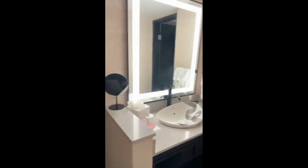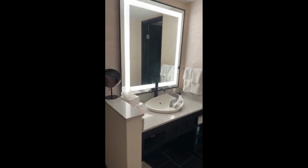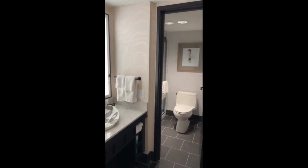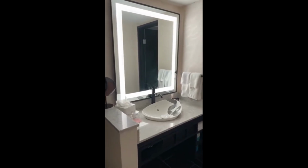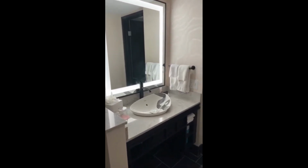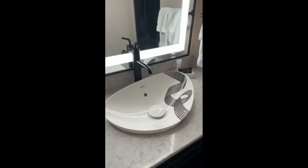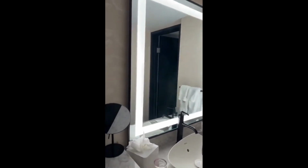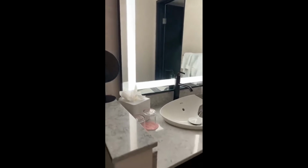All right, our next stop is going to be the bathroom. Look at that funky sink. I love this bathroom because it is separated, so you've got the toilet and the shower in one room with the sink in this section, so two people can get ready at the same time. Very cool design of the sink. I also like that it's very well lit for us doing makeup, and they also have a magnifying mirror, which you know how important those are to me.